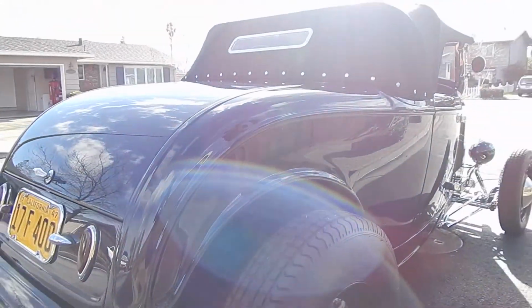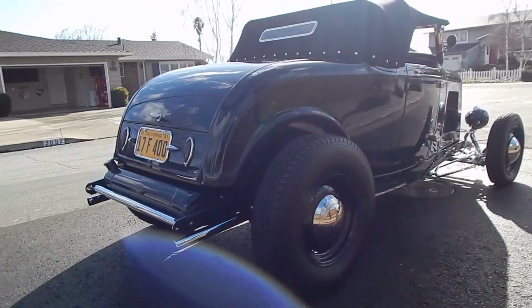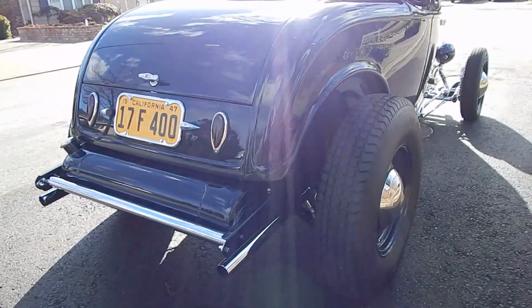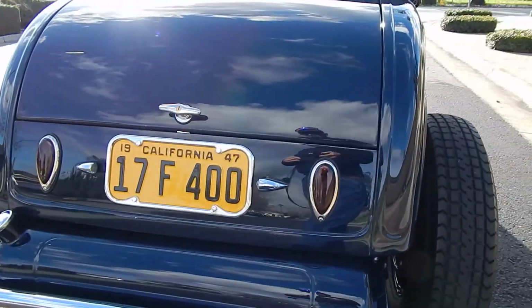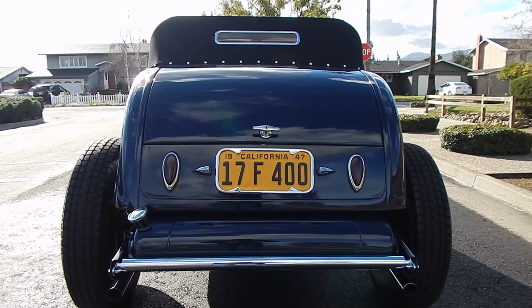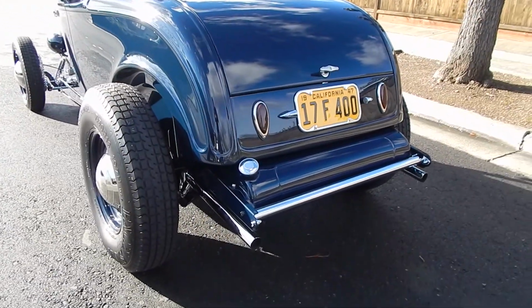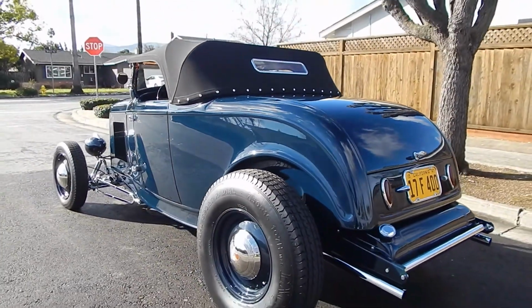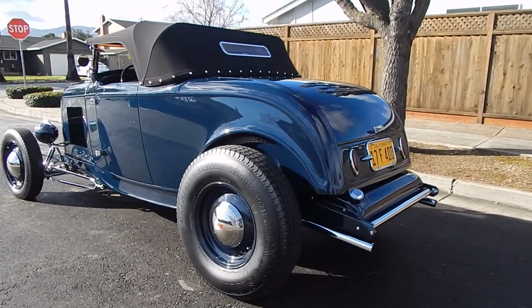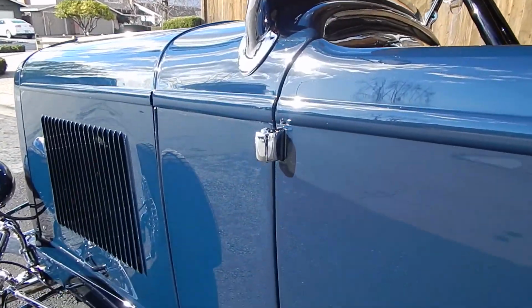A beautiful day here. Step back and kind of give you a look at this angle. I know the light's a little funky right there, but we'll actually take you into the trunk here in just a minute. Chrome spreader bar in the rear here, very nice. And again, if you hang on, we'll take you to the undercarriage and engine compartment and that kind of thing. Just the perfect stance, so to speak. Just a slight little rake to it. Nice eyeball. Chrome door hinges on it, which is very nice.